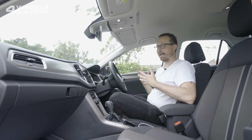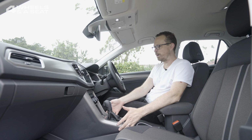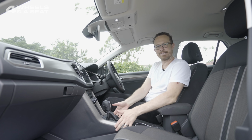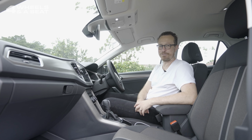But overall, I cannot fault the build quality in here though. It's attractively designed and it's rock solid. Everything is really well built. There's no wobbling in the center console at all when I push it side to side. It's just well done, and this is something that is true of just about every German car I've reviewed, and it's something that other car makers could learn from.